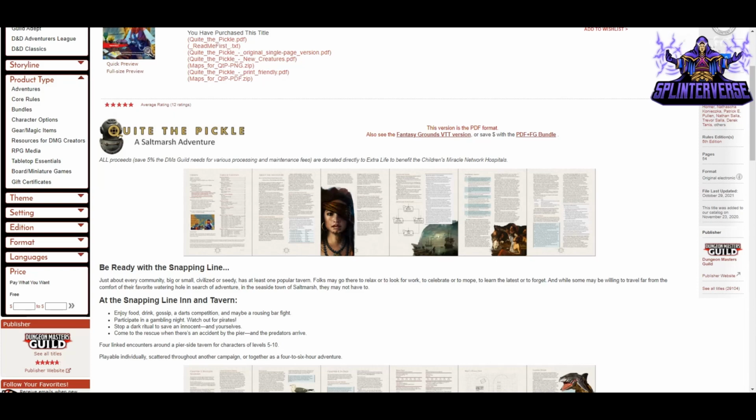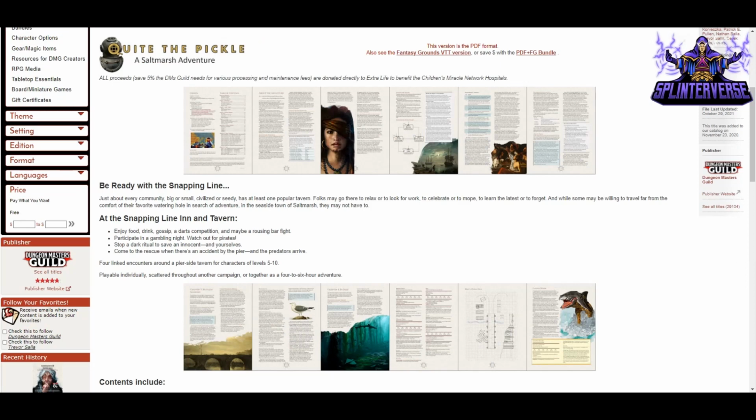You can see just from looking at these pictures, it's got a really fun layout, looks easy to read. It says, enjoy food, drink, gossip, a darts competition, and maybe a rousing bar fight. Participate in a gambling night. Watch out for pirates. Stop a dark ritual to save an innocent and yourselves. Come to the rescue when there's an accident by the pier and the predators arrive. So there's 4 linked encounters around a pierside tavern for character levels 5 to 10. You can play them individually, you can scatter them through another campaign, or you can link them all together for a 4 to 6 hour adventure.